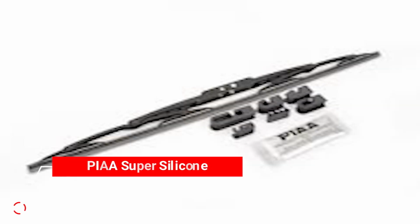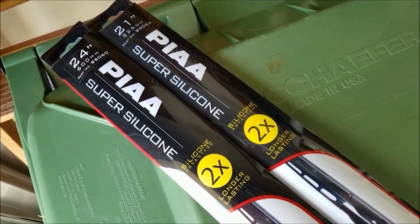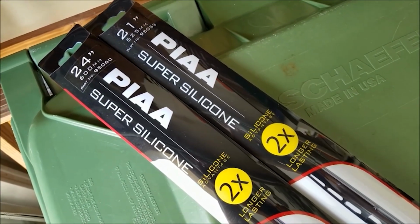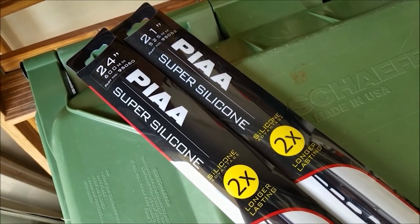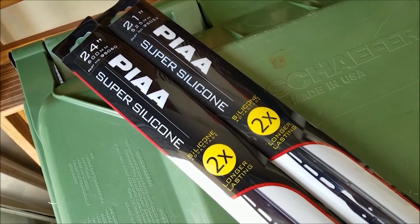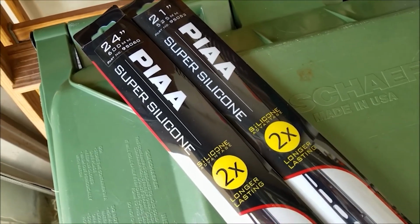4. PIAA Super Silicone. The PIAA Super Silicone Wiper Blade came with its own windshield pretreatment package. Cleaning the windshield first and applying the pretreatment added water-beading protection over the entire surface, and set the glass up for the silicone wiper blades. The simple yet effective frame design was a perfect match to the factory satin black trim, and a small PIAA logo on each frame was a premium finishing touch.